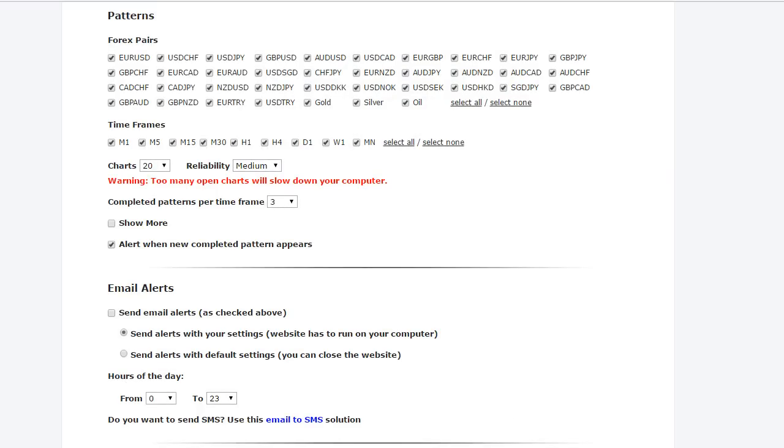Just paused here for a second so I could scroll into here. Just want to show you that it also has email alerts, which is great. You can send email alerts. You want to check that. Send alerts with your settings, right? So you've got to keep this going on here with your own settings or with the default settings that are already set up. So you'll get all these different pairs.